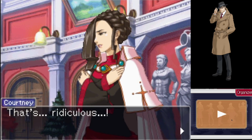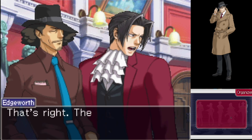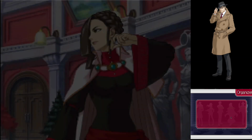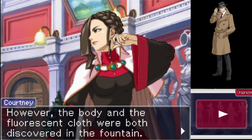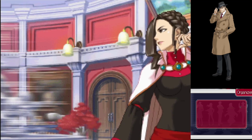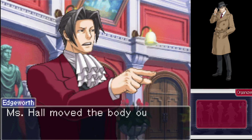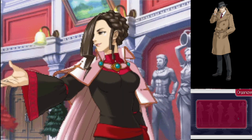That's ridiculous. So then when Uncle Ray took a photo of the Winter Palace... That's right. The body had been in front of us all along, disguised as Gemini. Overruled. However, the body and the fluorescent cloth were both discovered in the fountain. If the ice sculpture was the body, we would have found it in the Winter Palace. Objection! If we had found it there, her trick would have been revealed immediately. Miss Hall moved the body out of the Winter Palace to prevent us from discovering it. Overruled.